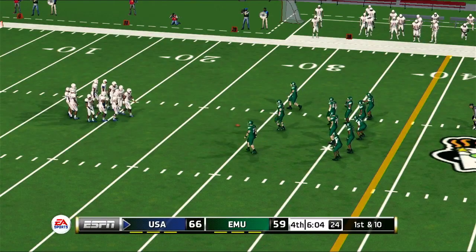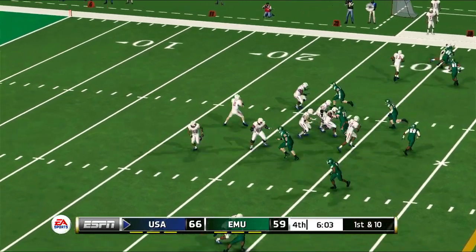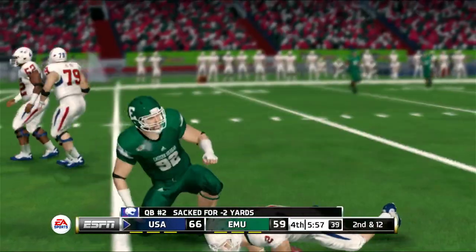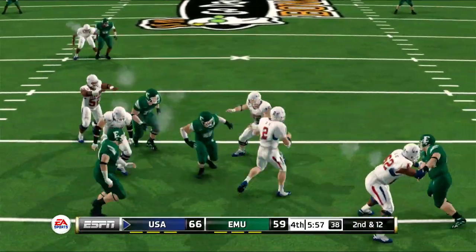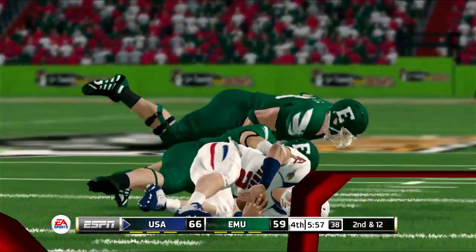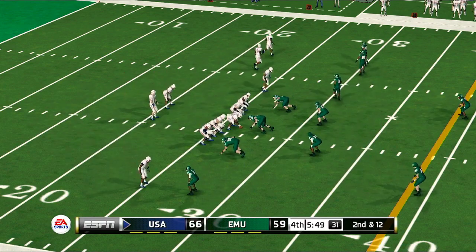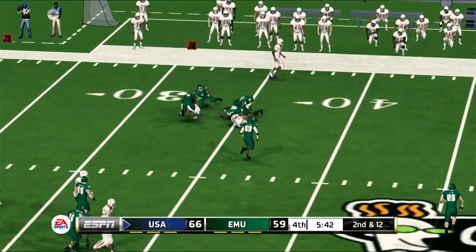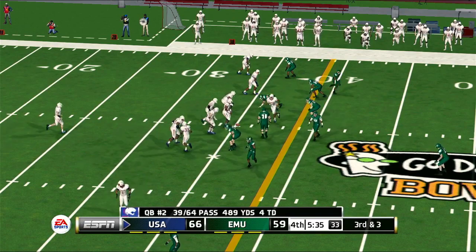You know this is a real crucial time in the game. It could still go either way. South Alabama is up 7. Here comes the pressure. And he can't get away from the pressure. From their own 26-yard line, it's second down. Bring him down at the 35. That makes it 3.